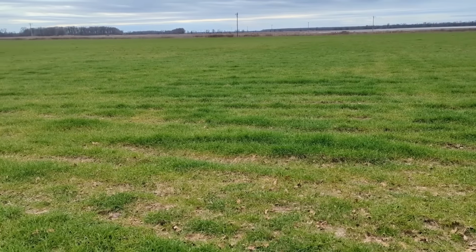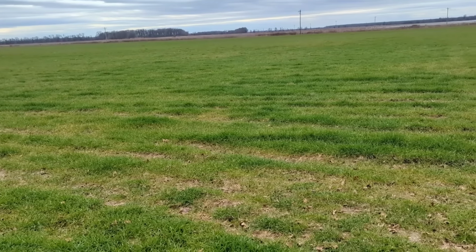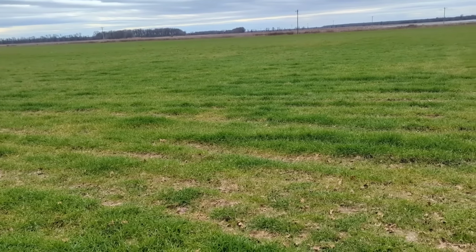Even a few weeks ago when we hit down to like 3 degrees, it stunted it a little bit. It lost some of its green color, but it snapped right back. So it does fine in the cold. They'll probably cut this around May. Hopefully the weather plays nice and the wheat can come out and the beans can go in. Fingers crossed.